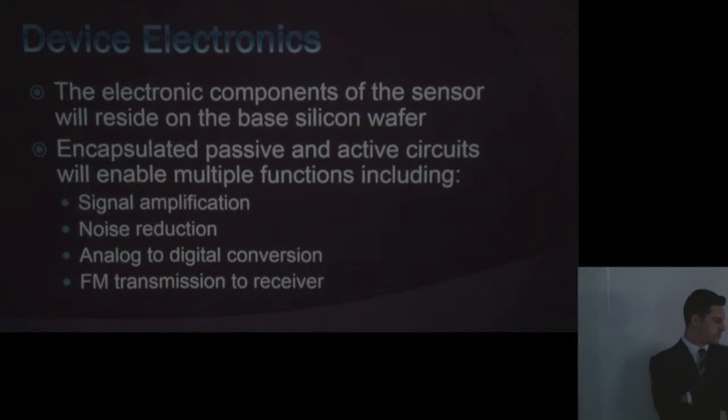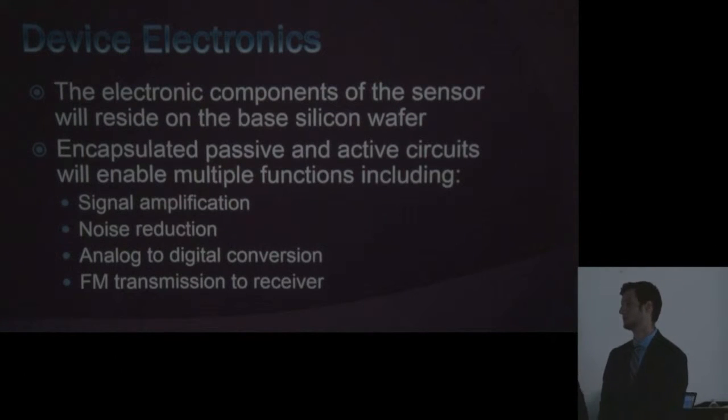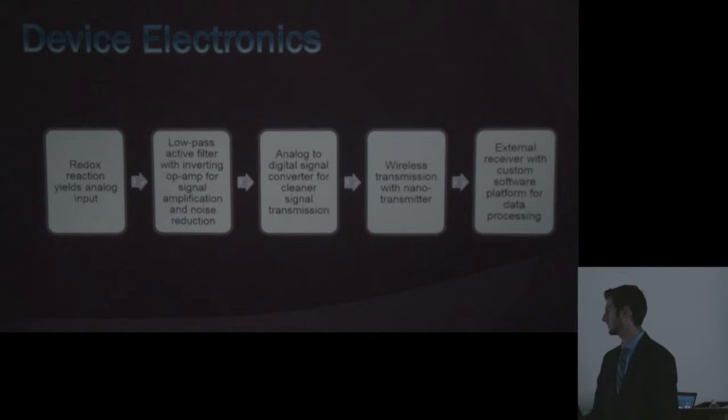So as Jake said before, I'm just going to go over some of the electronic components that are going to be required for our sensor to function properly. They'll all be based in the silicon wafer that we received from the foundry, and they will be in encapsulated circuits, which will enable our sensor to amplify the signal, reduce noise, convert the signal to a digital signal, as well as transmit this to your receiver. And this is just a kind of brief overview of our methodology for doing this.